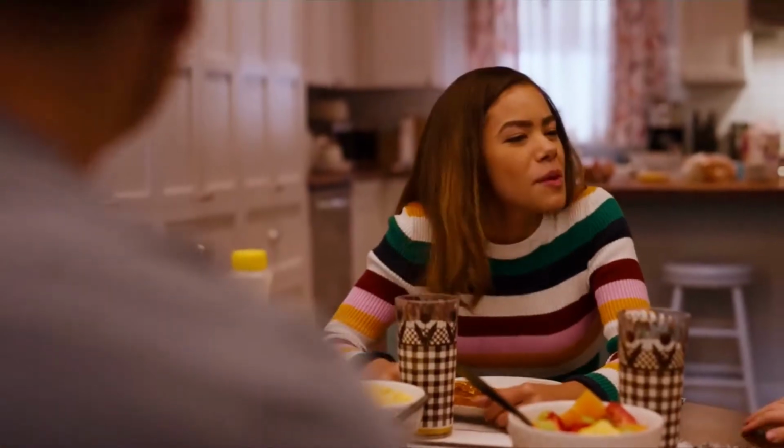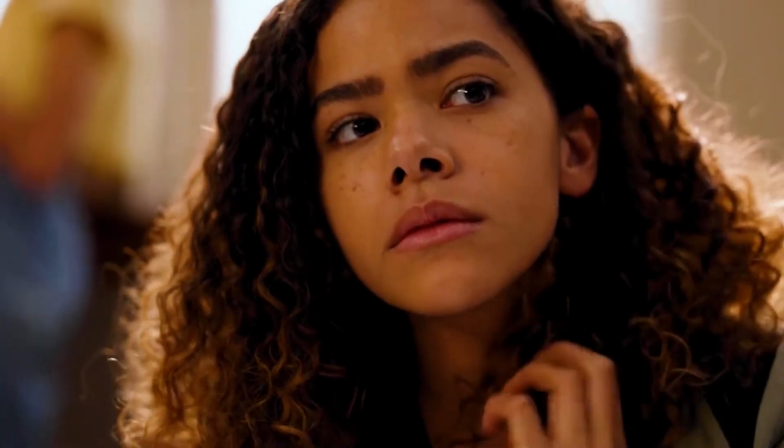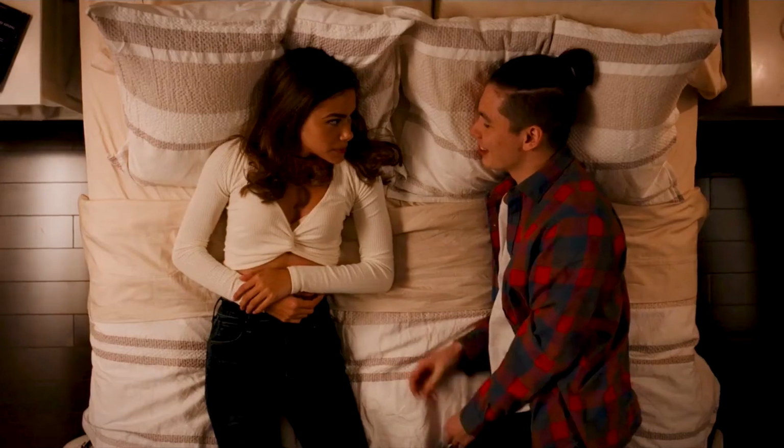So I think we can get where Ginny is coming from when she takes inspiration from her friends. It's no secret we are easily influenced when young. We are definitely the biggest target when it comes to marketing. Ginny is trying on this mask for a little, and it makes her more comfortable to feel like she's fitting in.